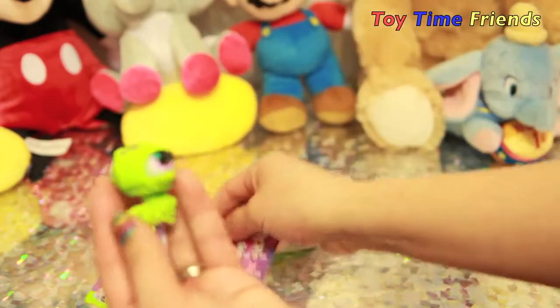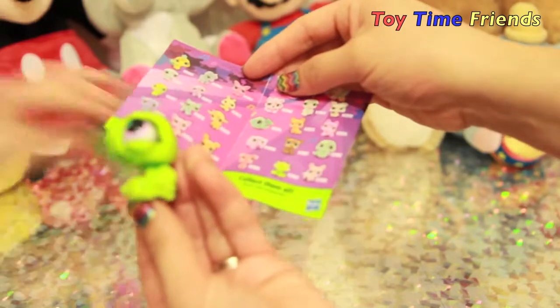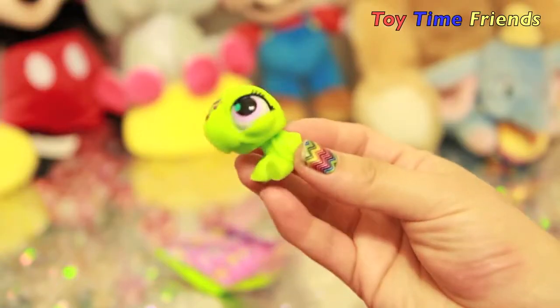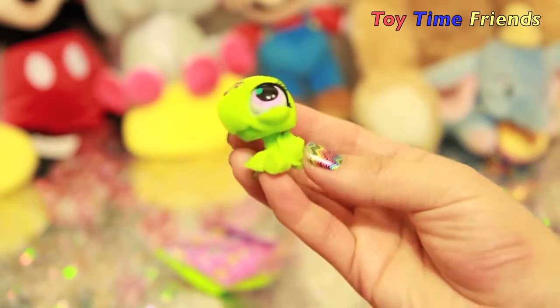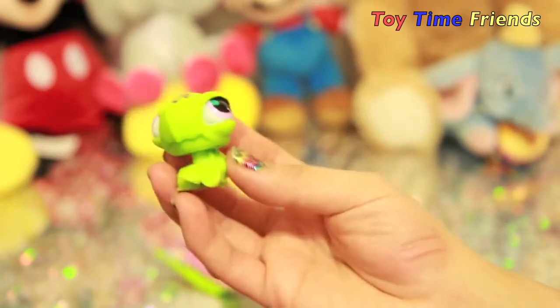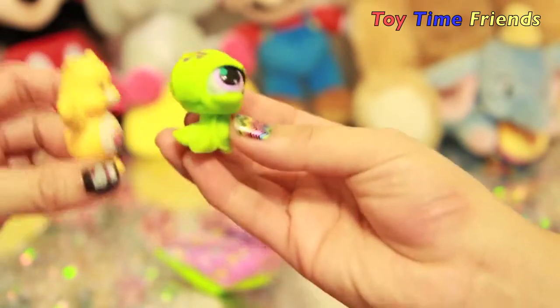And we get the little turtle. How cute. Why are you saying no, Miss Turtle? Oh, you want your friends? Birthday Bear? Let's go and play. Yay!